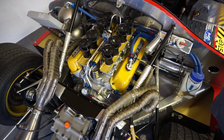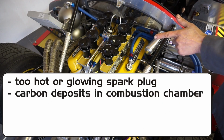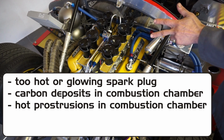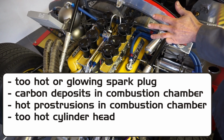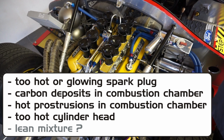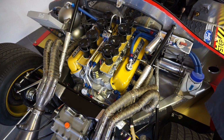The most commonly given explanations for the cause of pre-ignition are a glowing spark plug electrode, or generally too hot a spark plug. Loose carbon deposits in the combustion chamber striking sparks. Hot protrusions in the combustion chamber, or generally too hot of a cylinder head. Sometimes a lean mixture is mentioned too, mostly however without explanation why it accompanies pre-ignition. Now, be that as it may, let's put those classic explanations aside.